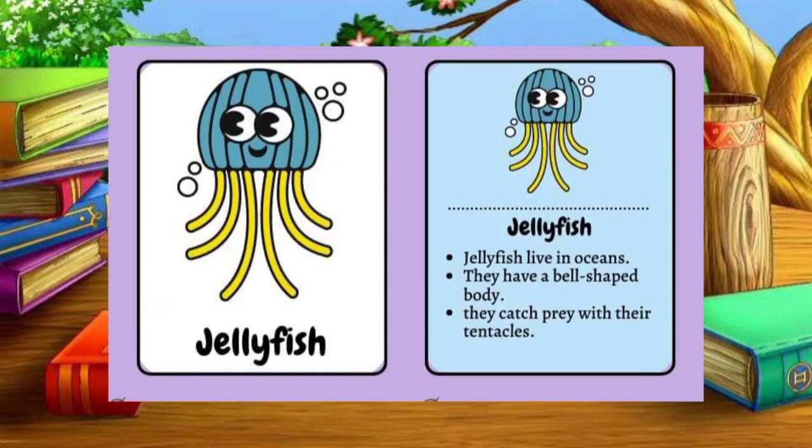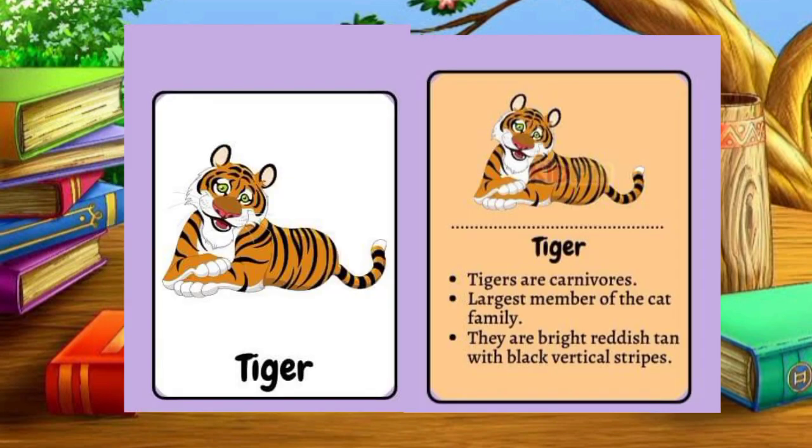Jellyfish. Jellyfish live in oceans. They have a bell-shaped body. They catch prey with their tentacles.